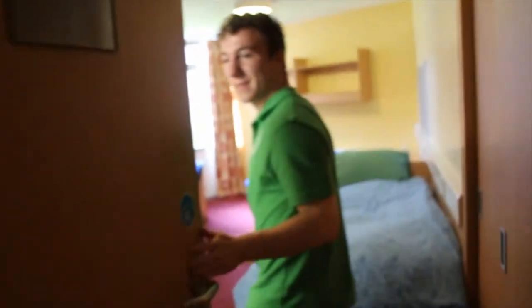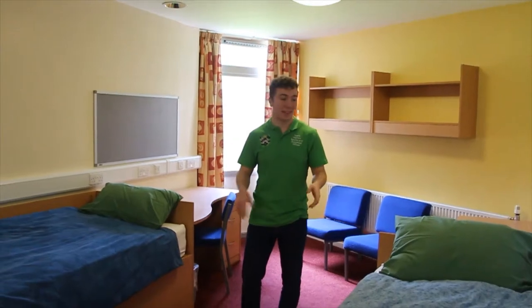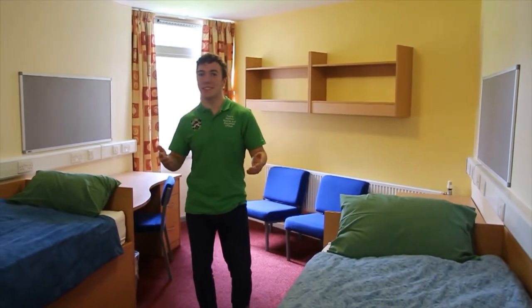So now we're going to have a look at a shared room. So a shared room has all the same facilities as a single room, except there's 2 of everything. 2 beds, 2 desks, 2 cupboards, but there's also going to be 2 people. That's a bit of a weird concept. Most universities don't really have that anymore, but we still do.